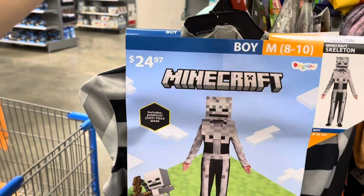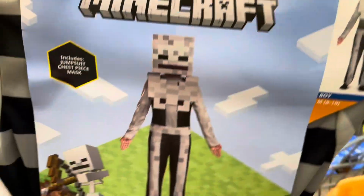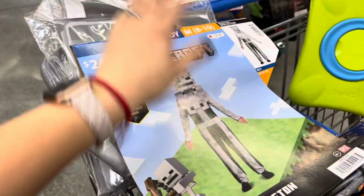It's a medium size. It's a really cool costume. So these are regular price, $24.97. Let me just scan it really quick. Let me see if it's already ringing up to the percentage that it says there.